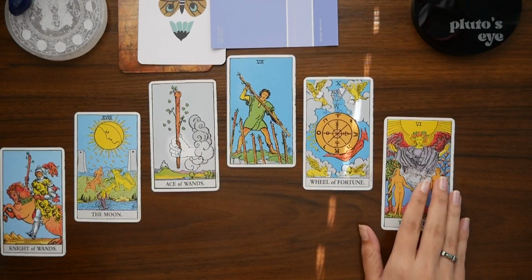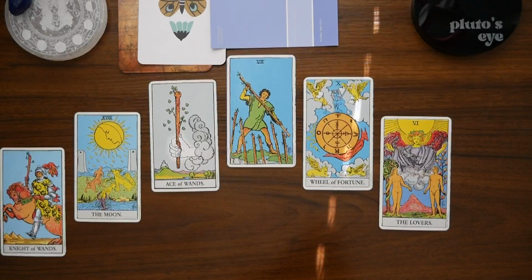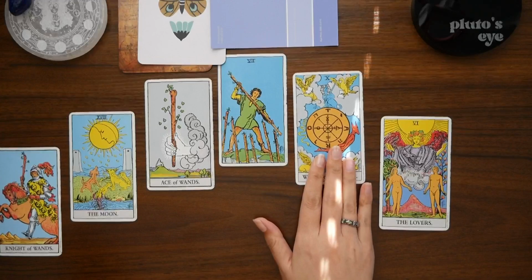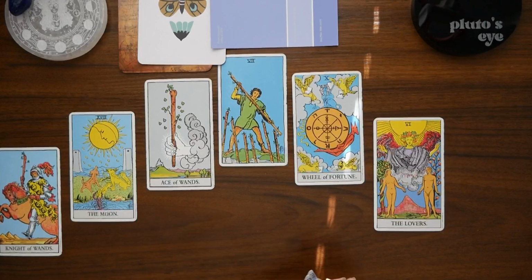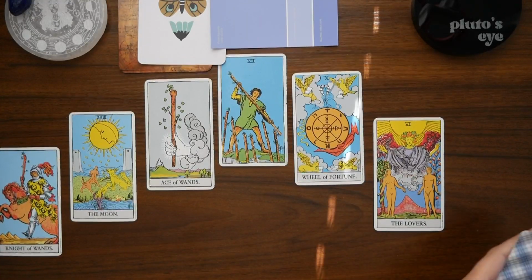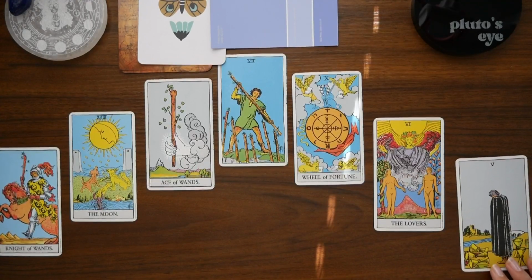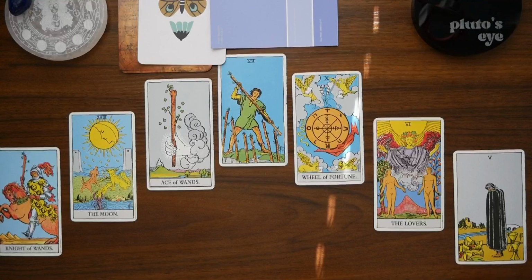And then lastly, we're pulling one card to see your energy at the end of this episode. Your energy at the end of this. Oh. It makes sense that it went flying, because there's a very eager energy here.